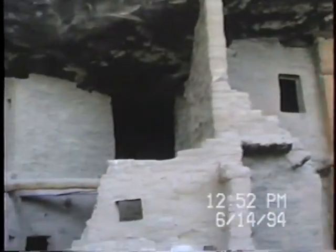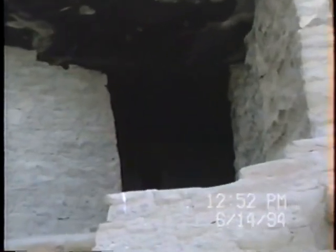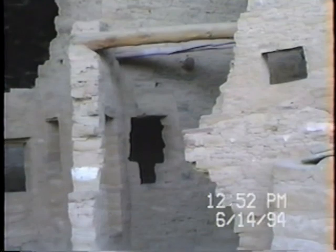The original wooden supports of a balcony can be seen along the top left section of the back wall. Oh, man. Gives you an idea how deep it goes in there. Entrance to the rooms was gained through the rectangular and T-shaped doorways. The shape was apparently a matter of personal preference, each type having advantages and disadvantages during cold weather. Animal hides or sandstone slabs, such as the one leaning against the wall, were used as doors.